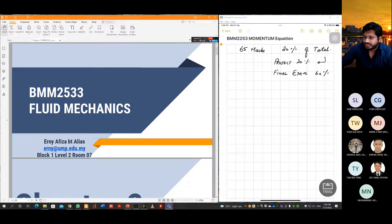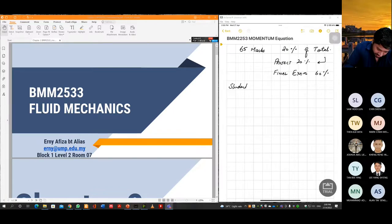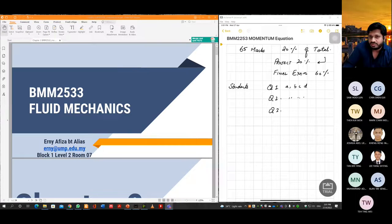From what I saw while checking the midterm exam, students tried to solve everything very accurately, but the most important thing was to at least attempt all questions. Most students attempted question number 1, A, B, C, D, and question number 2. But on question number 3, around 90% of the students only attempted part A. They did not attempt part B or part C, and both were very, very easy. So when they did not attempt parts B and C, 15 marks were gone. That's a problem.